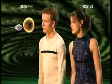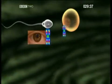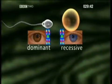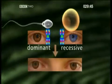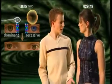Basically, some genes are said to be more dominant than others. So, for instance, if one parent was to contribute a brown-eyed gene and the other parent was to contribute a blue-eyed gene, the brown-eyed gene would be dominant over the blue-eyed gene, which is said to be recessive. This means that the child has brown eyes. I see. But why do people have blue eyes then? Hold on. Is it because both parents contribute a blue-eye gene? So there's no brown-eye gene present at all? Yeah, you're getting the hang of this now.